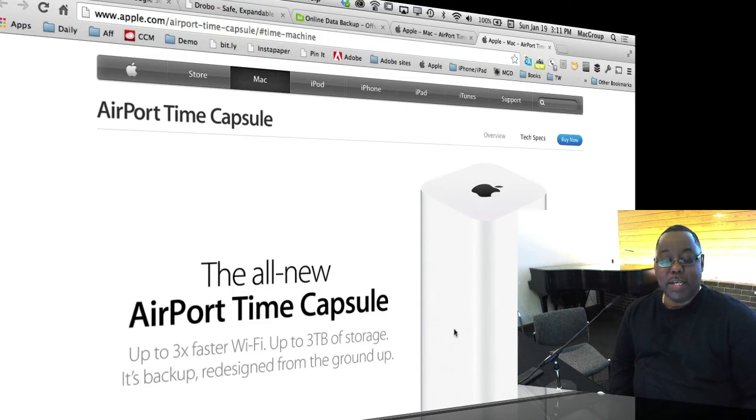Now that was back in the days where it was really just about documents. It was way before music was on your computer. It was way before all your pictures were digital. It was just really work that you would be losing. Spreadsheets, Word documents, databases. Those were the main things back then that I lost.